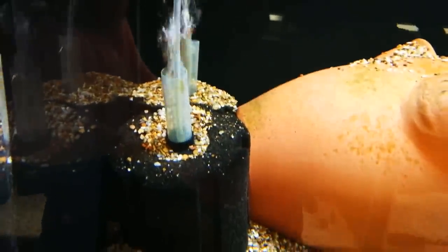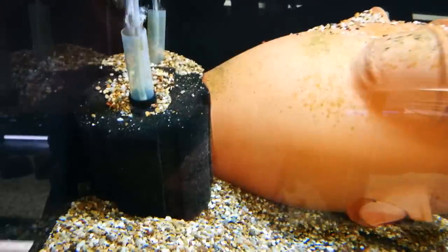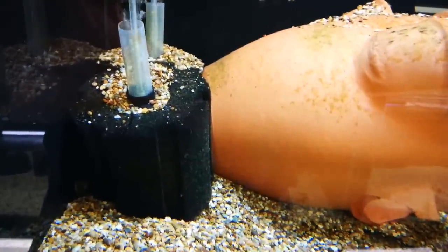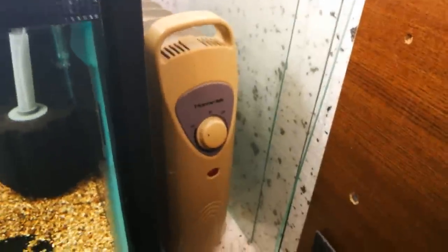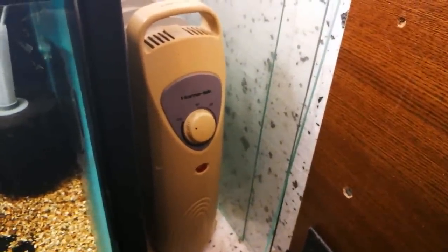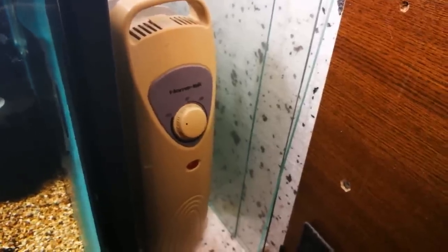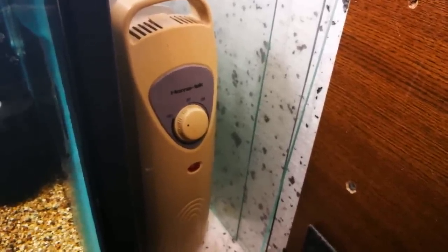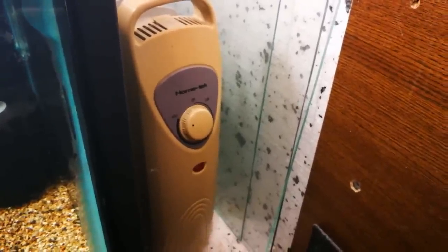As you can see, I do love sponge filters, highly underrated, very efficient filters. Good for fish rooms. And then as for heating, we'll turn round. The whole of the fish room is heated by this one 500 watt plug-in electric heater. So I've got a 500 watt heater and a 38 watt air pump running 14 aquariums.